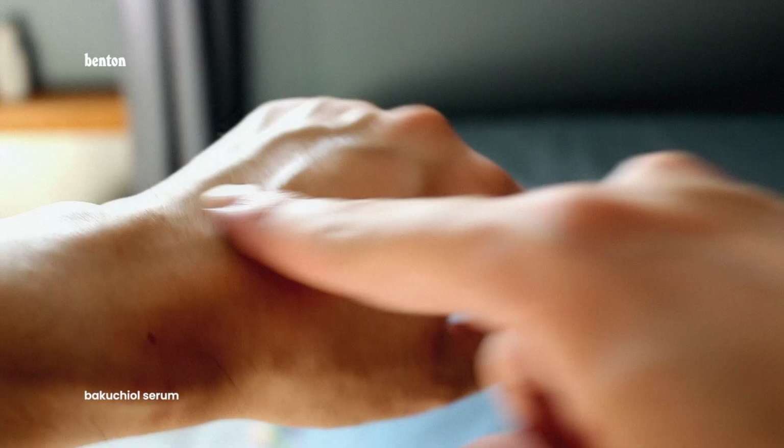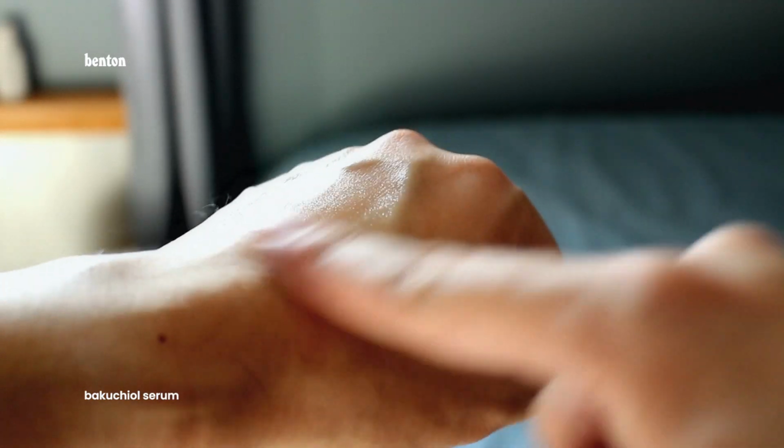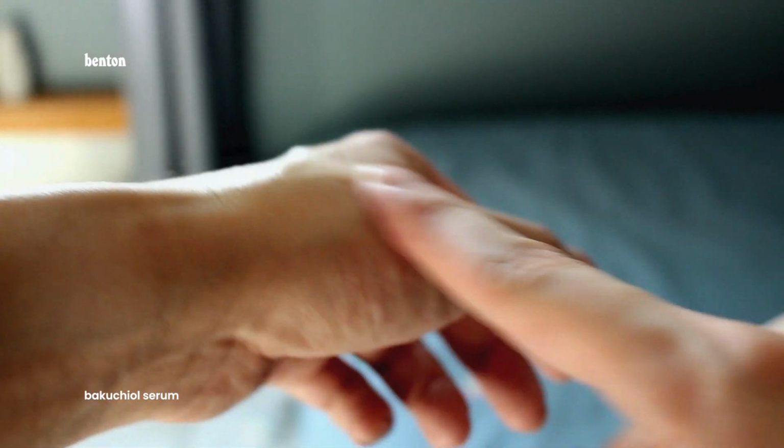Ooh, but it has a very nice texture. It glides on your skin, it's velvety. That's how I would describe it. Velvety. Ooh. It's just a smell. It just gets stronger and stronger.